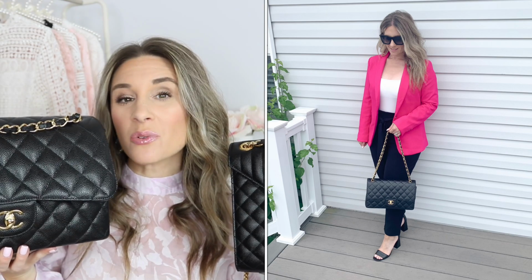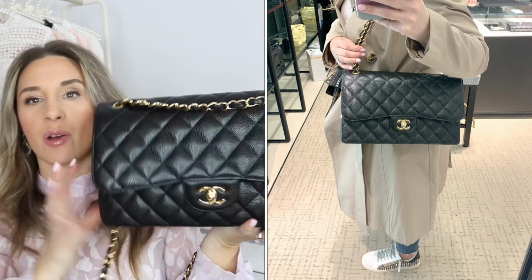I think because of the hardware and just the structure and the way it looks, it just is more suited, in my opinion, for dressy attire. However, when we talk about the Chanel Jumbo, I actually think this bag looks good as a work bag. I will insert a picture of me wearing it with a nice blazer, and I also think you can wear it casual as well. That is the thing about the Chanel Jumbo.